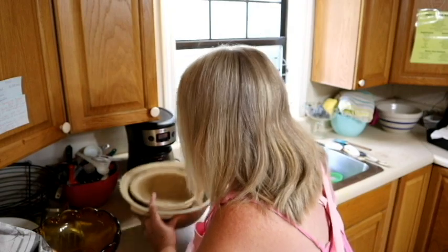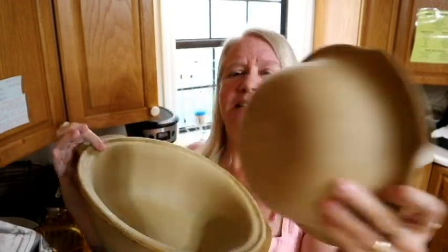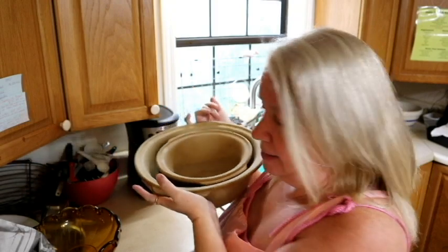So if you remember, I had a video recently about these bowls. They're Pampered Chef. They're that stoneware stuff, a large one and a small one. And I got the large one for $1 and the small one for 50 cents. I felt like I was stealing them, y'all, because they were so cheap. But that was something I'd gotten a while back.